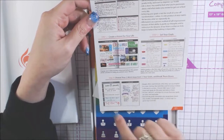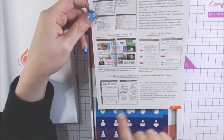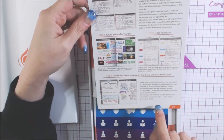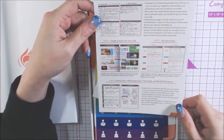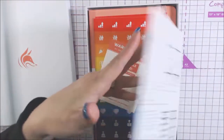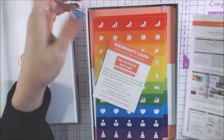And then next, choose your five most important one-year goals and break them down, because you shouldn't let big goals intimidate you. Break them down into smaller, manageable steps. A mind map is a great way to do this, which is your vision board. Anyway, they really want you to succeed. It's amazing to me. And then they show you how you could set up your planner. And reading this card is such an inspiration, I'm telling you.